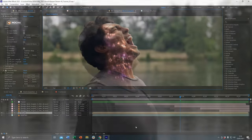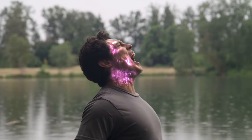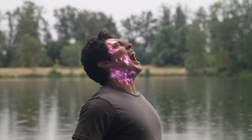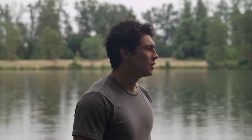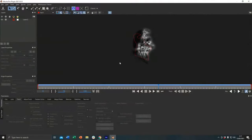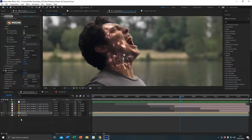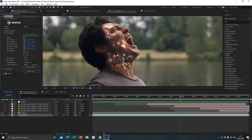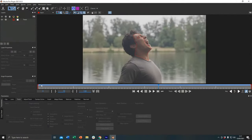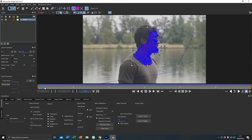One of the big ones was, can we pop back into Mocha Pro again for a second? Sure. Oh, sorry, Mocha Pro. Just while this is playing back. One of the questions was, why not track the entire face for the initial track? Oh yeah, sorry, I opened the wrong one. That's fine. So I'm going to open it again. Yep. So, sorry, what was the question?